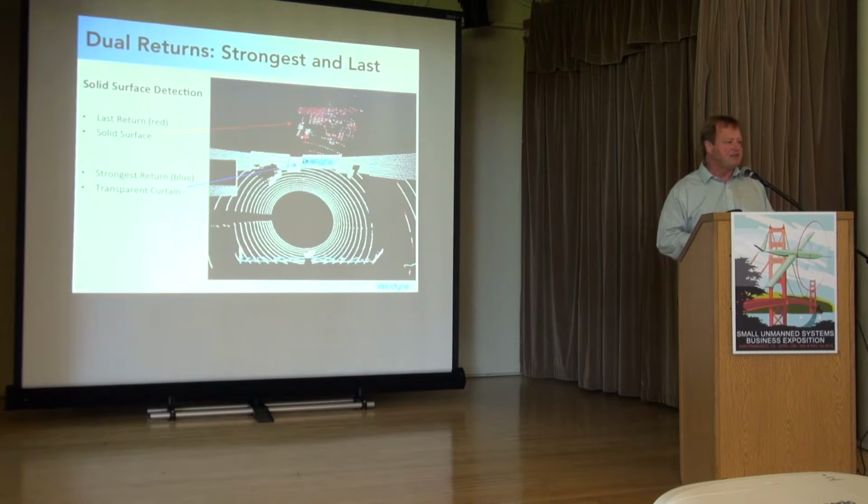However, we understand that the UAV airborne community has asked us to develop dual returns, so we have done that. So we now have the option for both sensors to have dual returns, meaning we report both signals, the signal you get back from the top of the tree and the signal that you get back from the ground. So depending on what you're interested in, if you want to measure the ground, you focus on the last return, which in this case is the return behind this transparent curtain. Or if you're interested in the top of the trees, you focus on the strongest return, which is in the front there, in front of this vinyl curtain.